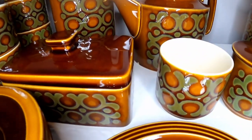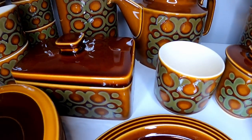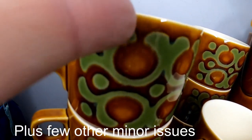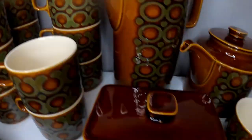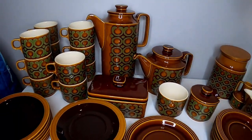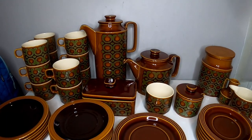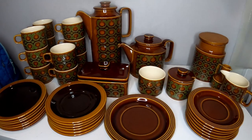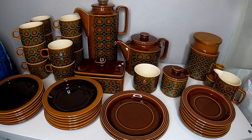There's a tiny little chip at the bottom of that teapot there. I don't know if you can see it, but there's that, and there's a tiny chip here, which I think was done during manufacturing. I'm pretty sure that one was not. But as I say, general condition, the best I've ever seen, bar the damage. I just mean I don't think they've ever been used, or very lightly used.